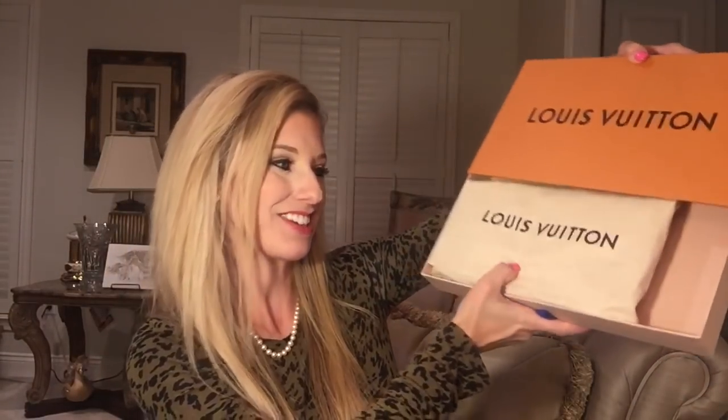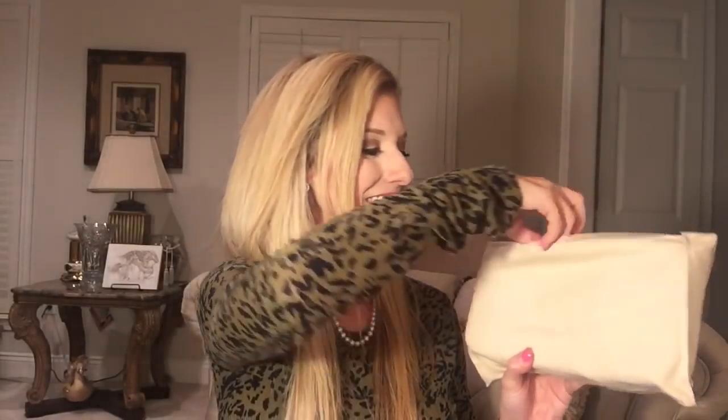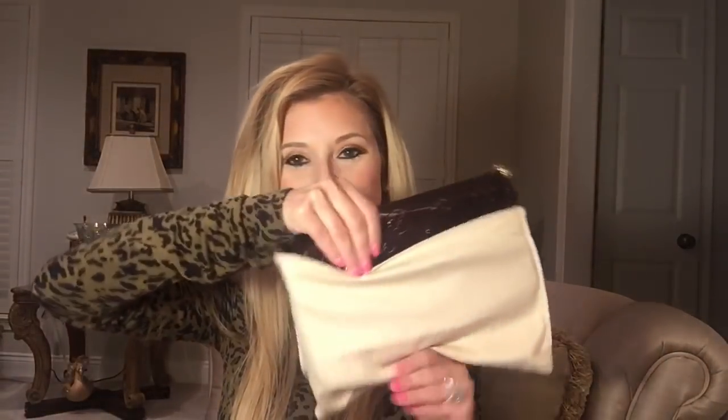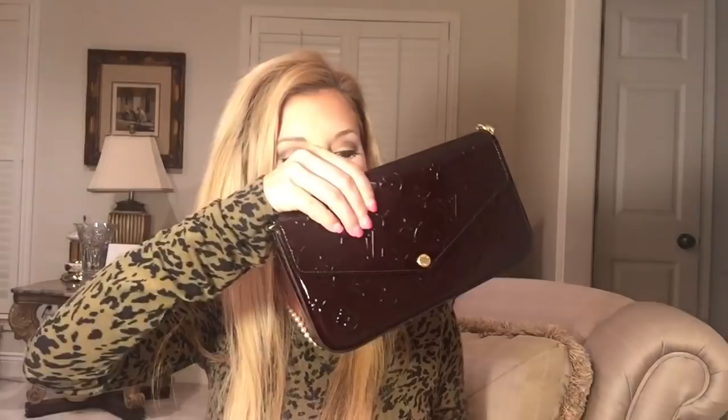And it opens, how does this open? Oh, it's like a little, like tapes. That's showing my age. Like this. There's a little dust cover. And I do save all my boxes. Dun, dun, dun, dun. Here it is.